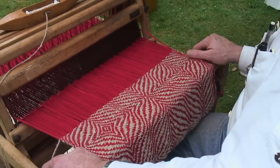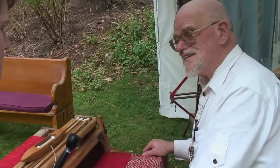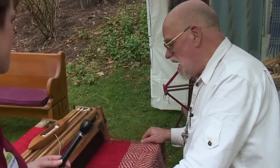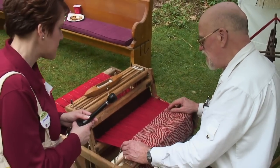The pattern I call Stars and Leaves. It's not an original pattern. There is virtually no such thing as an original pattern in this art, which has been going on for 5,000 years now. But it is adapted to the particular needs that I have here.